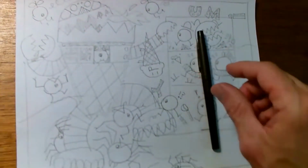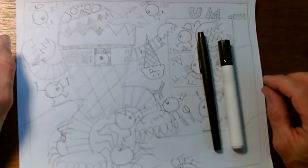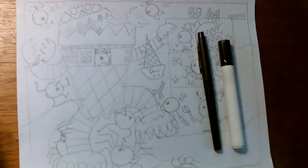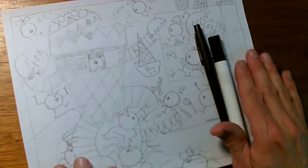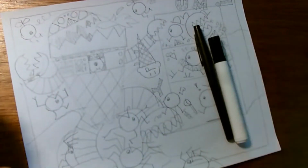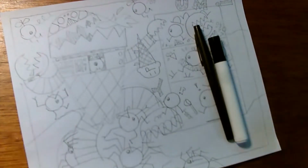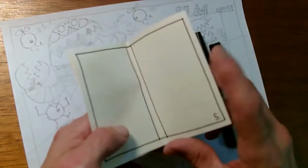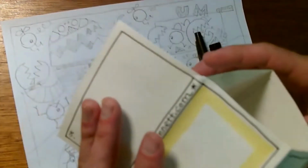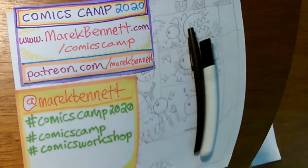And there we go. So next I'm going to pull out my pen and my marker and I'll ink this entire page. I'll do that as a live ink event. That'll be fun to ink together in a separate session. So next time you see me, I should have probably, I don't know, 5 or 6 pages of this drawn and inked, and I'll be able to show you a mini comic format and how to fit these pages into a mini comic that you can make on a single sheet of paper. And we'll be doing that all summer long in Comics Camp.